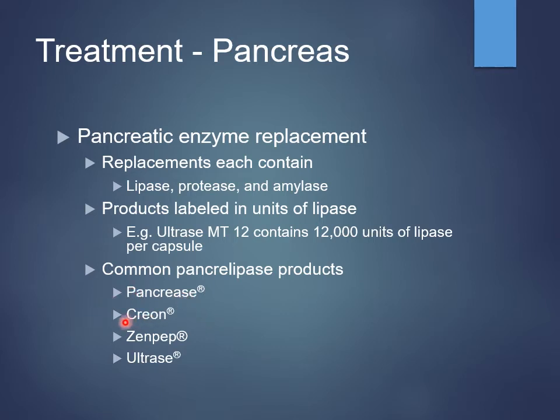Lots of different forms are out there. Probably the two we use most frequently are Creon and Zenpep. A lot of it just goes back to what kind of dose they require. And so how do you think we would dose these? What type of frequency? With meals, right? We need to give these with meals because that's when they are going to have those products to digest. You'll frequently see dosing administered as, say, 4 to 5 capsules of Zenpep 12 with meals, and then when else might they be eating?